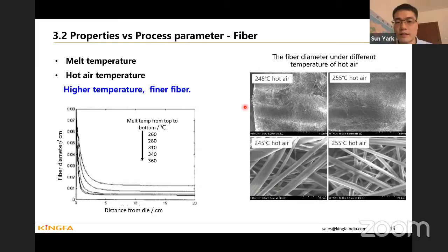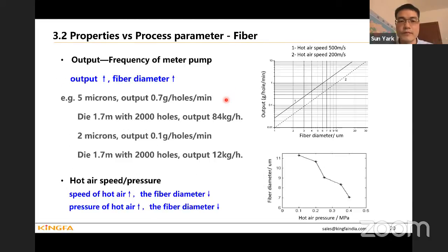Second is the hot air. In this photo, we have some SEM photos. If we increase 10 degrees, the fiber diameter will come to about 2 to 4 micron. But at a lower temperature, the fiber is about 5 or 6 or even larger. So we need to control the temperature of our melt and the hot air.